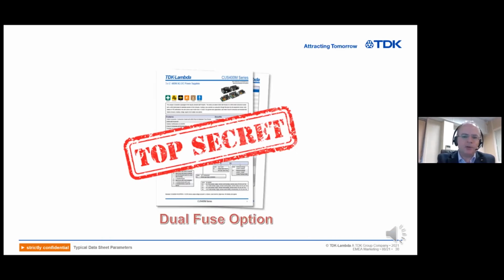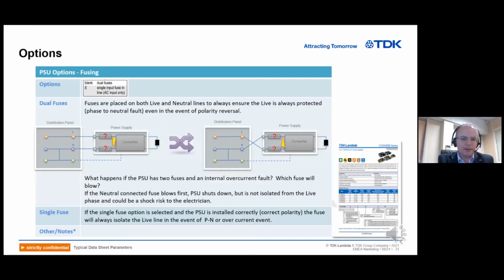Let's have a quick look at dual fuse options. For this range, we offer dual fuse. The reason why we offer dual fuse is because it always gives protection for the live. So even if by mistake it's connected reverse polarity, there will always be a fuse in the live line. But we also give the option to have a single fuse. And this is primarily for one reason.